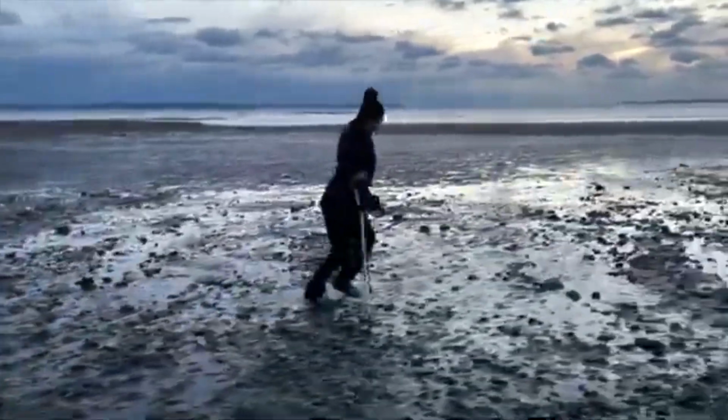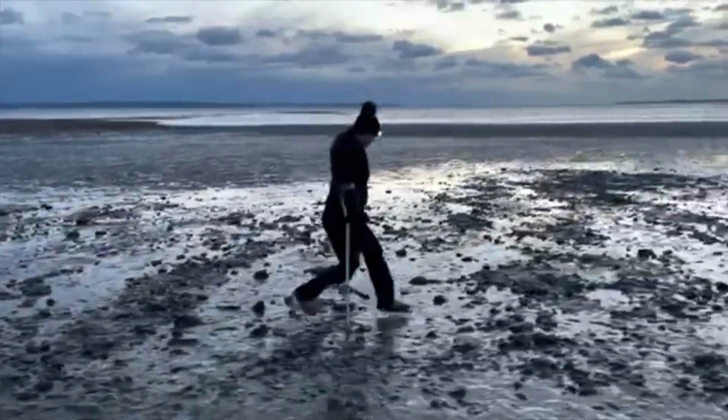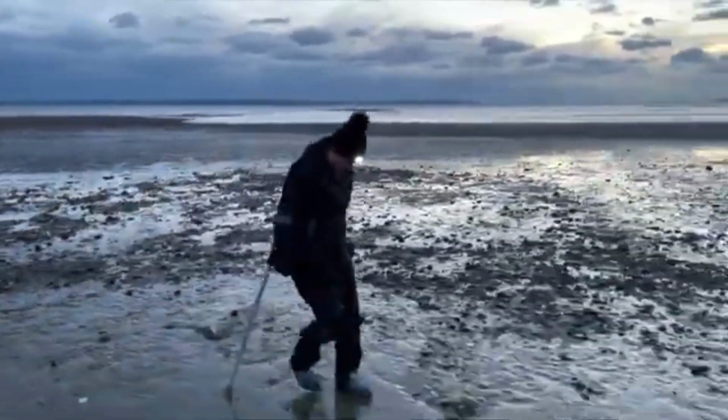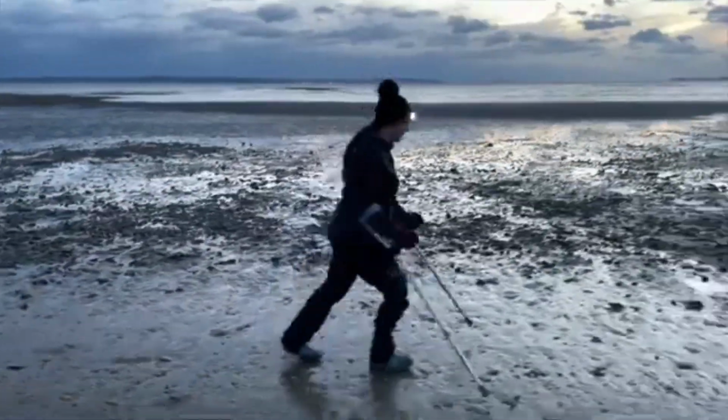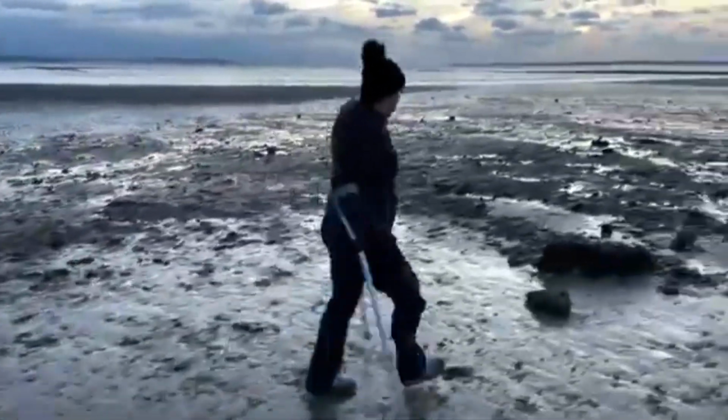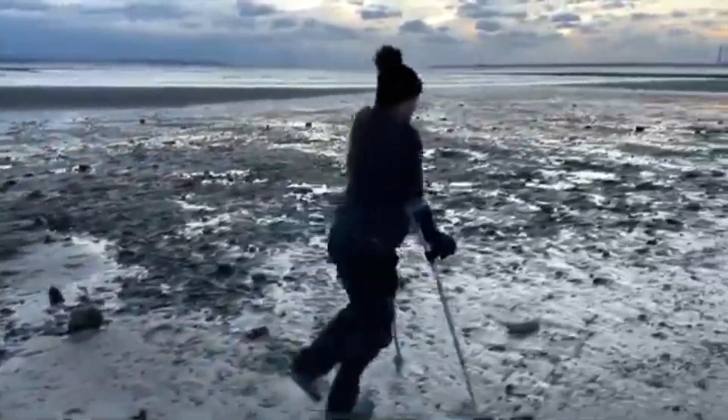Now the rocks were really quite slippery and I had to be really careful when walking over them because they were also really jagged. So they weren't just small rocks, they were big and jagged and slippery. Worst combination for when you're on crutches.